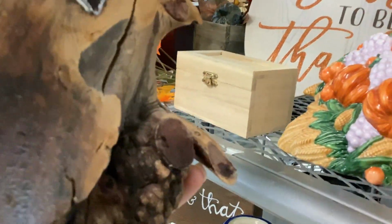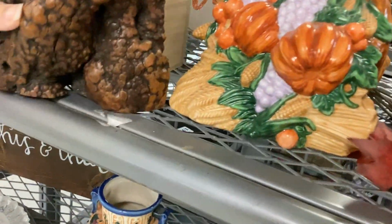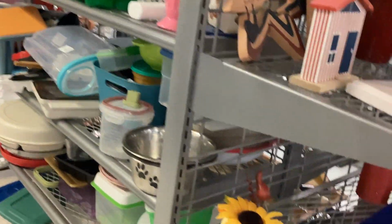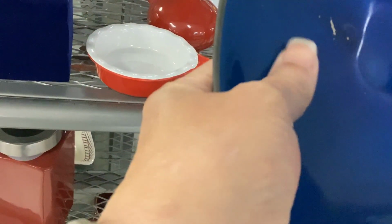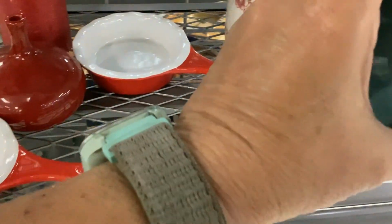I was looking at this, and you can set it like this, or if you hang it on the wall, it hangs upside down like that. So it's like you can change the direction of your decor. But I couldn't tell what it was supposed to be. I guess it's supposed to look like a piece of driftwood. And this is an enamel over metal bowl, and I really liked it, but the enamel was scratched off, so I thought that would lower the resale value, so I didn't pick it up.